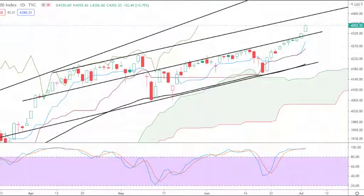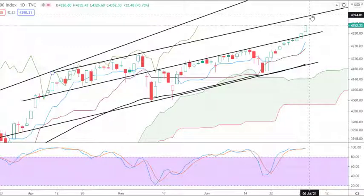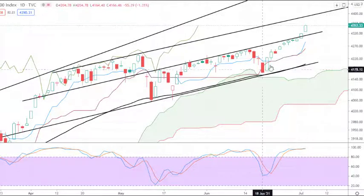For this episode, I want to quickly go over the S&Ps in the short term, just because we are nearing some resistance and you don't want to stay too long before we start to see some correction. And it's been a while since we've seen a little bit of a downturn, so I'll talk about that.